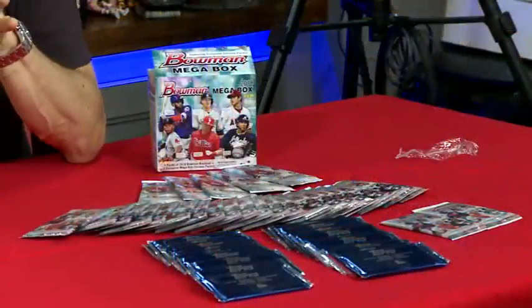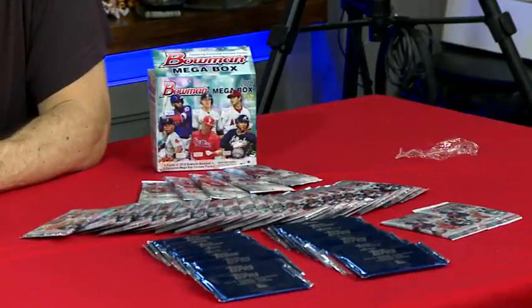My favorite is actually the Esteban Florial of the Yankees, potential number one prospect next year. And this is his first Bowman Chrome rookie. Well, let's hope. Is that the one you want to pull? I mean, obviously, let's be honest, Ohtani's in a class by itself. Of course. But if not, definitely Florial.